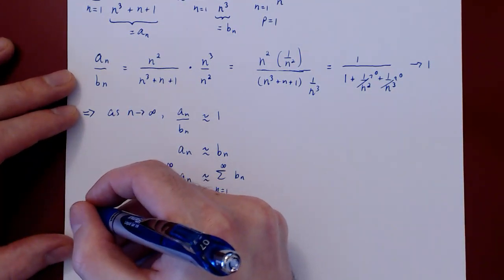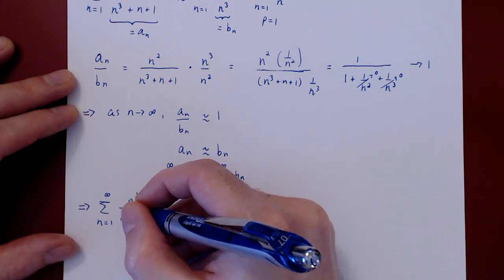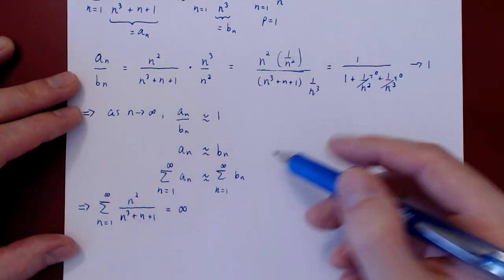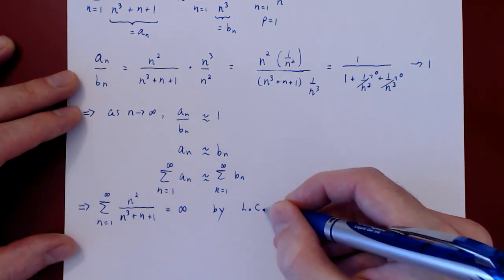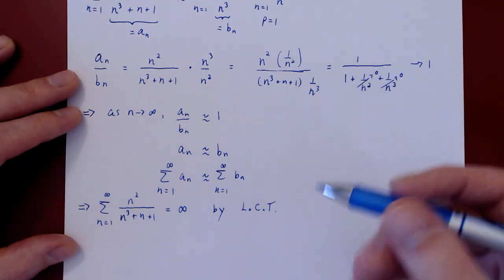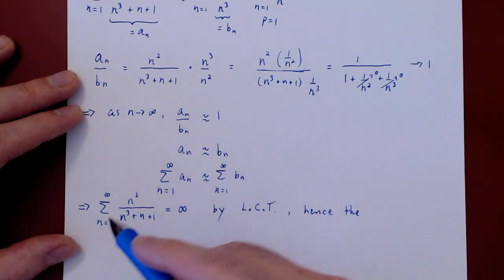This implies that the original series, summing from 1 to infinity n squared over n cubed plus n plus 1, diverges to infinity by, of course, the limit comparison test, which I will write as LCT. And again, when you write that the series is equal to infinity, this of course means that it diverges, so you can write here hence the series diverges, which again is obvious from stating that it is equal to infinity.